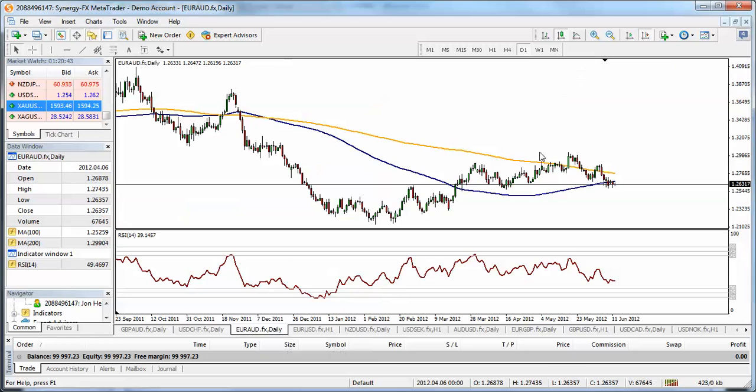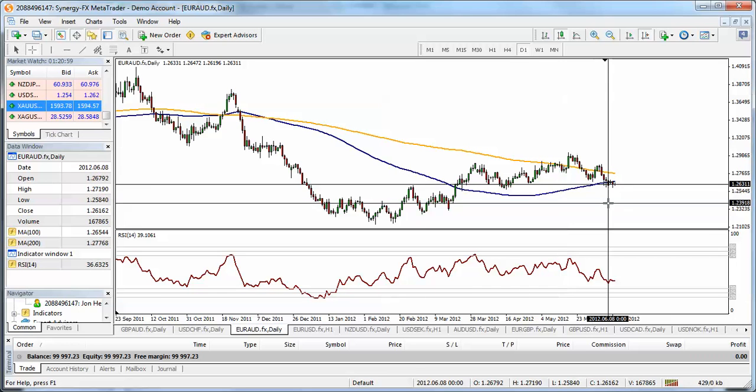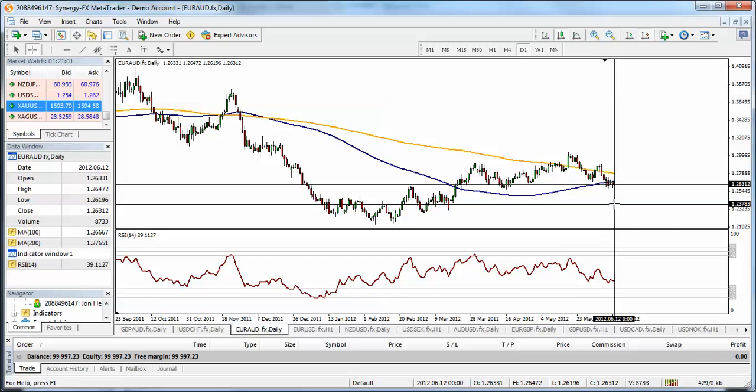The last pair I want to take a look at is another cross. It's the Euro Aussie dollar, and the reason I want to take a look at this is because we are at a point where the 200, 100, and price are starting to converge on each other. The price currently is at 1.26311, and the 100-day moving average is 1.26667.